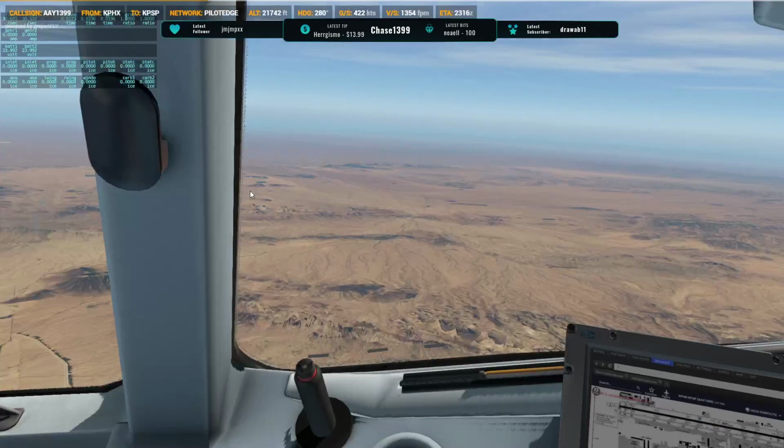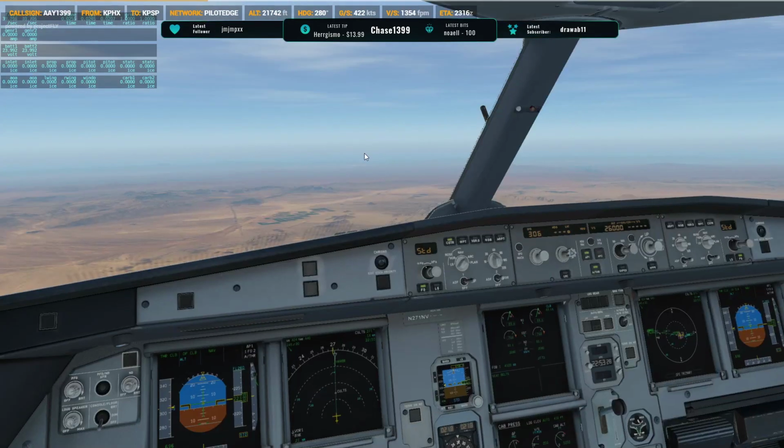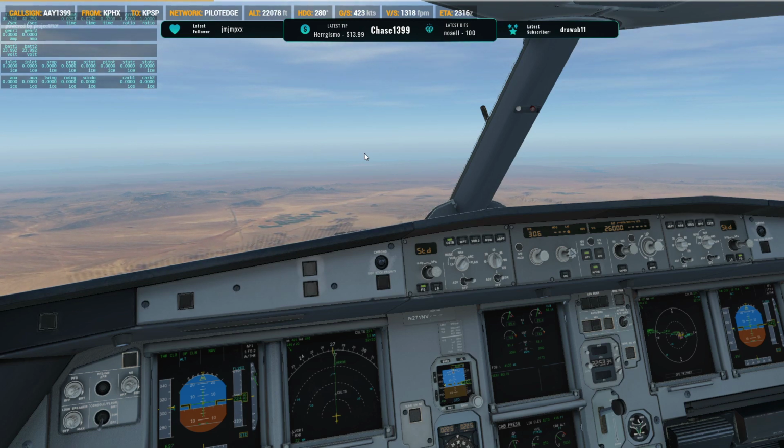But we're going to Palm Springs today. About halfway there already.